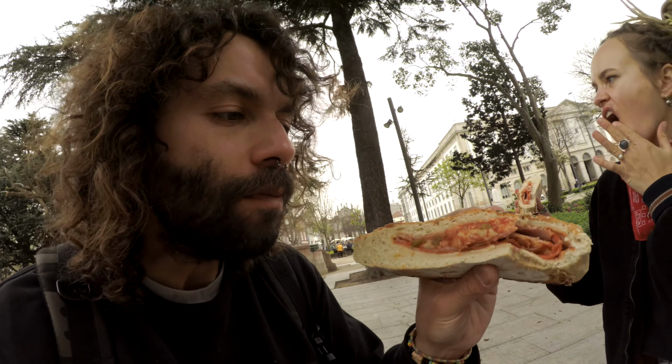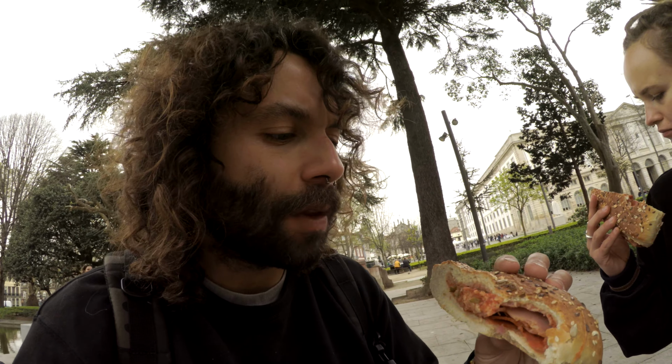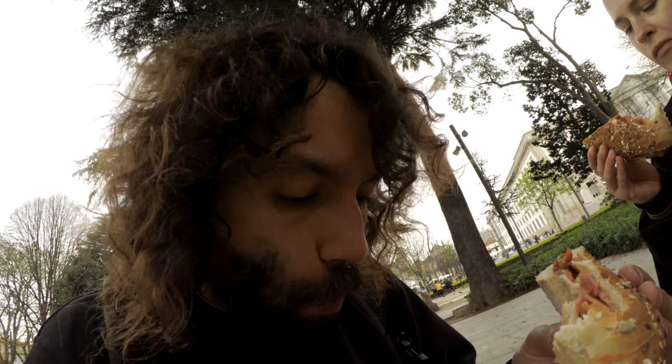So, I'm really not sure what's inside, but it feels like tomato, some good ham, peppers, some cheese, I think, onion, the bread is really nice. Anyway, you can't taste it, so I don't know why I'm trying to explain it. This is a traditional sandwich, apparently. I made a mess. If you know what it's called, comment down below.